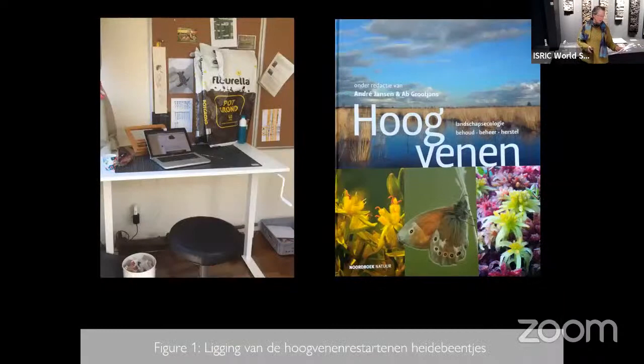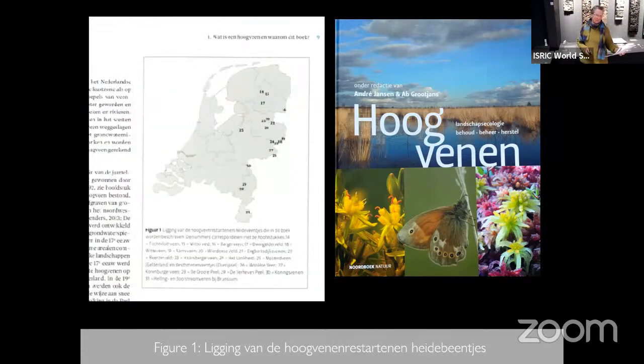COVID lockdown meant I continued to explore peaty landscapes from a makeshift home studio. The textbook, Hoogvenen, guided me in making remote connections to Dutch peat bogs. I focused in on figure 1, which I believe depicts where heather-covered remnant peat bogs lie, but perhaps one of the Dutch-speaking colleagues here could keep me right.